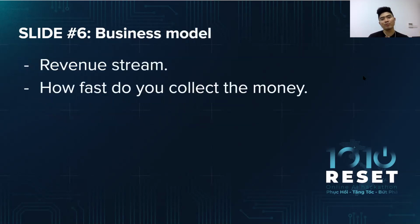And after you prove the product-market fit, the judges and also the audience will ask a question like how you can survive, right? What is your revenue model, and how fast can you collect money? I know that when people talk about business model, they always think about the revenue model, like subscriptions, pay as you go, in-app purchase, for example. But with some models like B2B, you cannot collect the money fast. The money may be flowing to another business, and you get just some commissions.